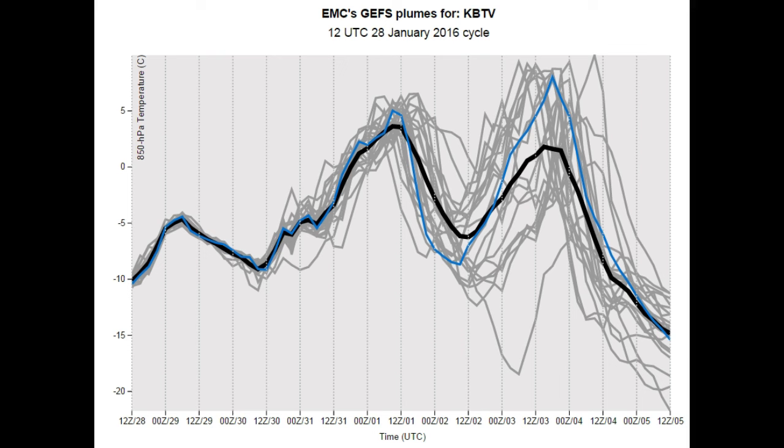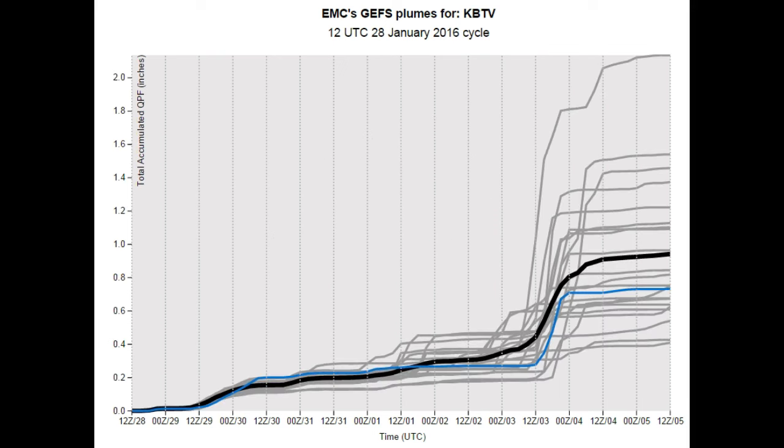In terms of precipitation, looking at the total amount, again centered on Burlington, you can see this black line, the mean, after the 3rd to the 4th of February. That's the main action there with that next weather system. Otherwise, everything's less than 0.2 of an inch and pretty much minutia. That's it from here.